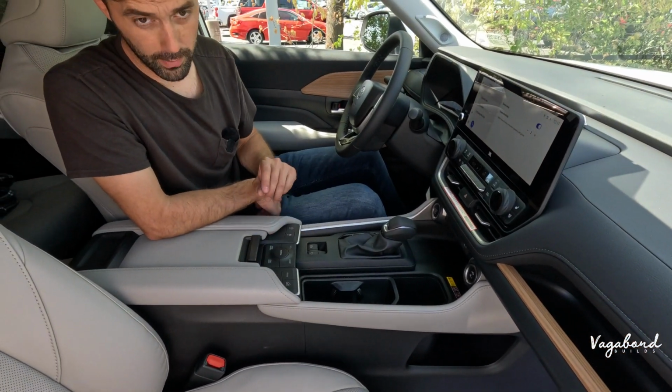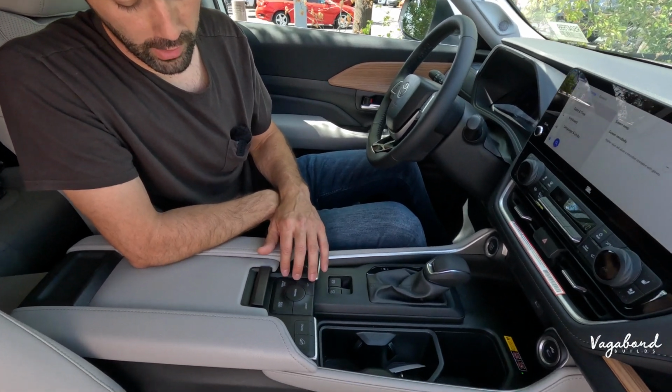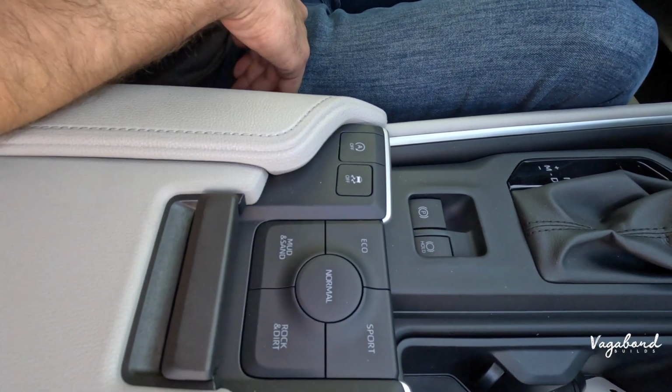Your buttons are a little bit different for your drive modes. You get up to 6 drive modes here, as well as the Highlander Platinum.